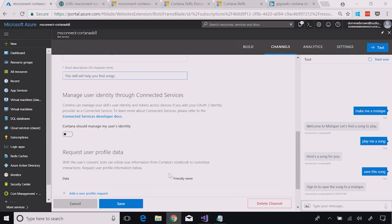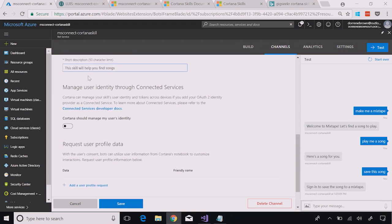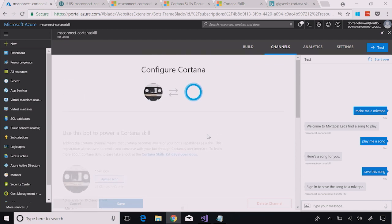Down here, there are things like manage user identity through connected services and requesting user profile data. We've touched on user profile data in previous sessions. I highly encourage you to check those out. dev.microsoft.com has more details. We'll touch on the user identity in just a second. So what I'll do now is click the Save button. It will then actually create the Cortana skill.